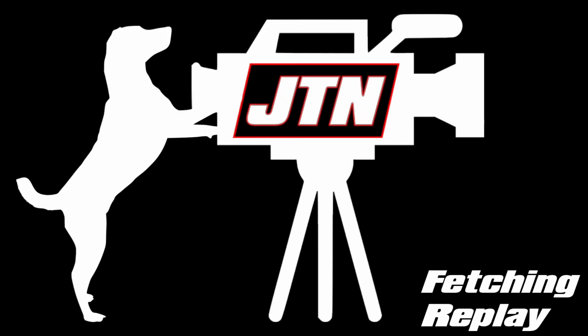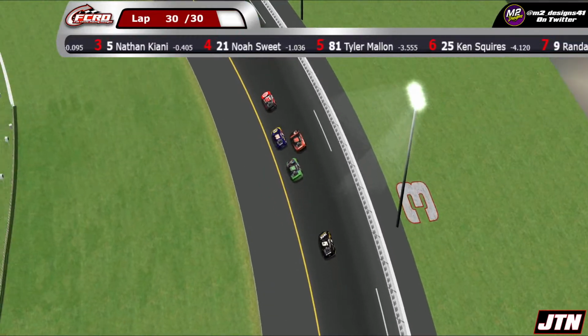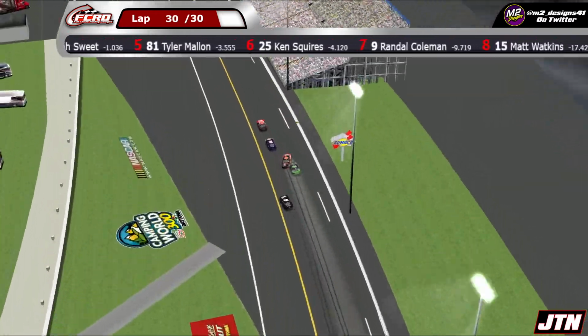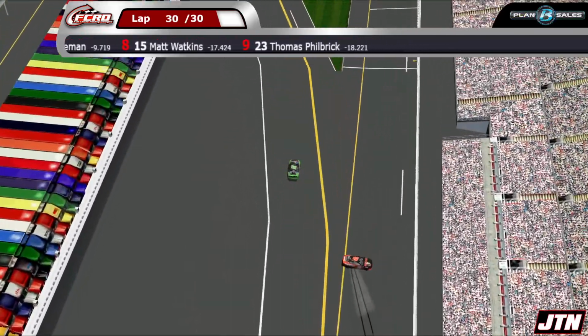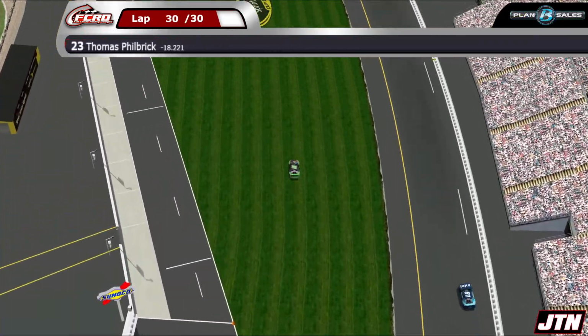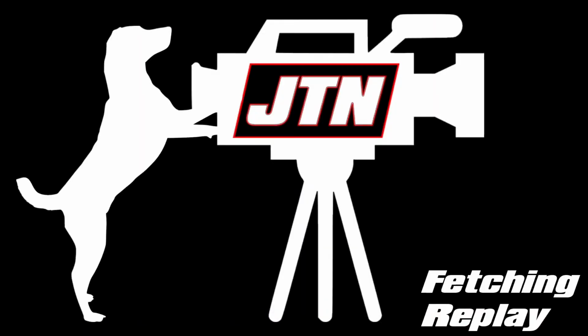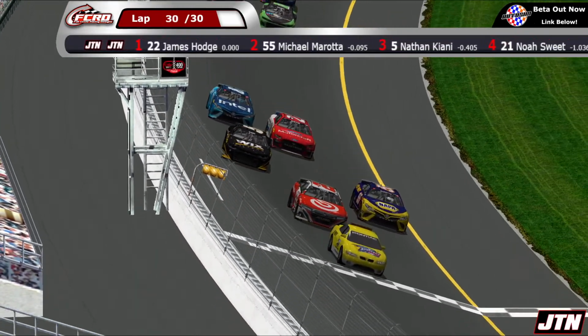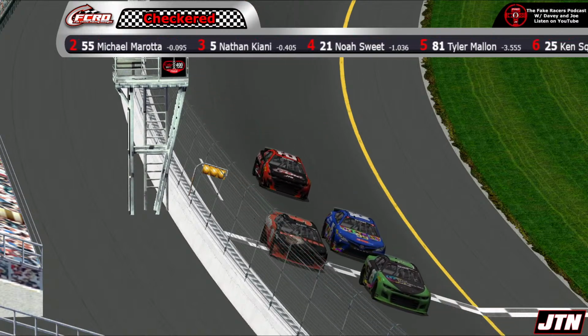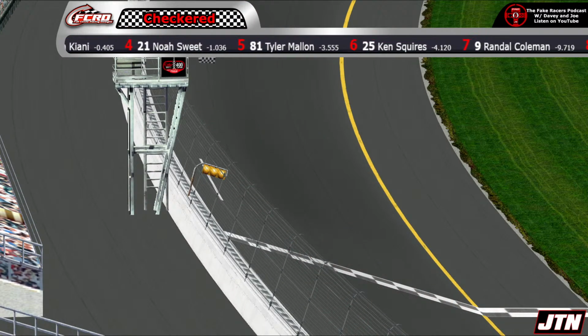And the wreck down in turns 3 and 4. Squire's going to make contact with the 9 of Coleman, send him around. Kiani is going to slip on through for 3rd. Out here on track, Joe, the leader's coming through the tri-oval right now for the white flag, checkered flag. It's going to be the end of the race here. James Hodge is going to win our little 75-mile exhibition here at Daytona, the first NR2003 win in the next-gen car. Technically, as far as we know.